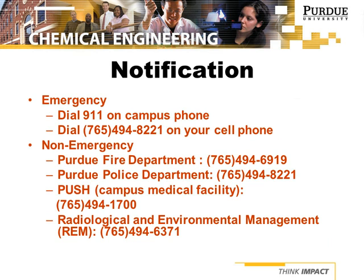Let's discuss notification. Notification during an emergency is very critical. In normal emergencies, you would dial 911 on a campus phone. I urge you to put in the 765-494-8221 number on your cell phone. In the majority of events, you get a much faster response by dialing direct to Purdue Police at the 765-494-8221 number.